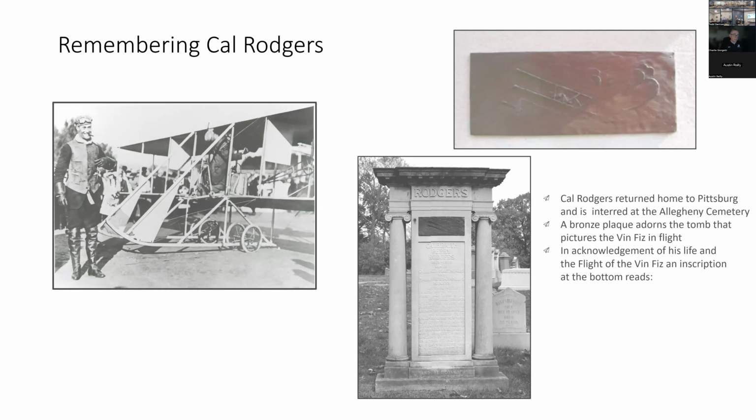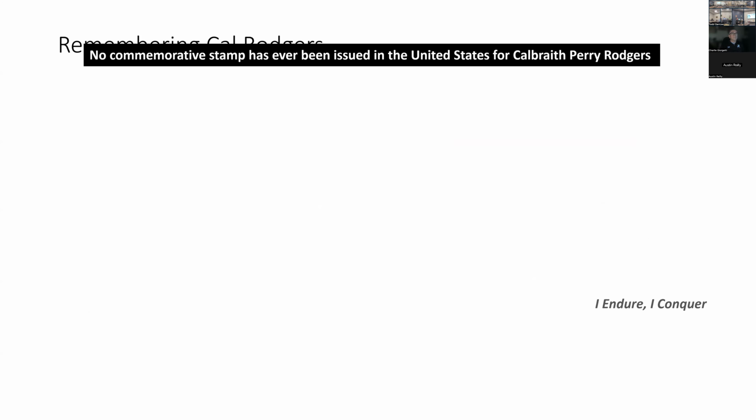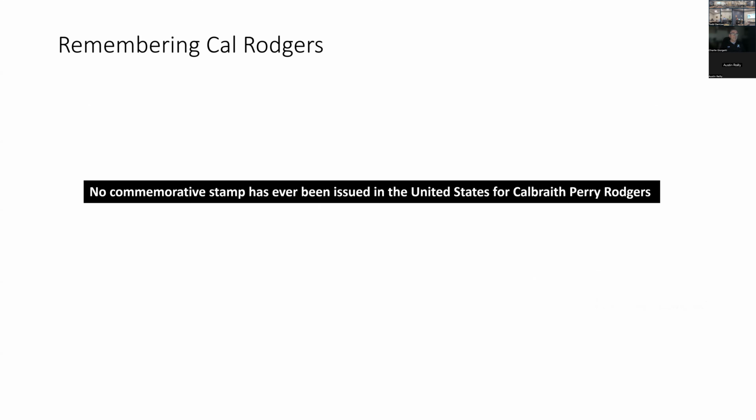Now, he was returned home to Pittsburgh, where he is buried. On his grave marker, there's a picture of the Vin Fiz in flight, and a quote on the bottom of the monument that says, "I endure, I conquer." What's kind of a shame is that no commemorative stamp has ever been issued to celebrate his accomplishment.